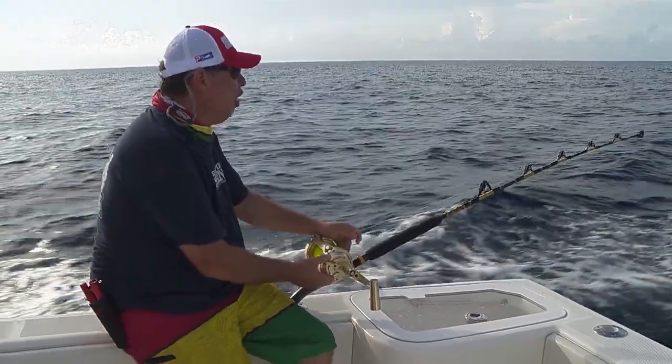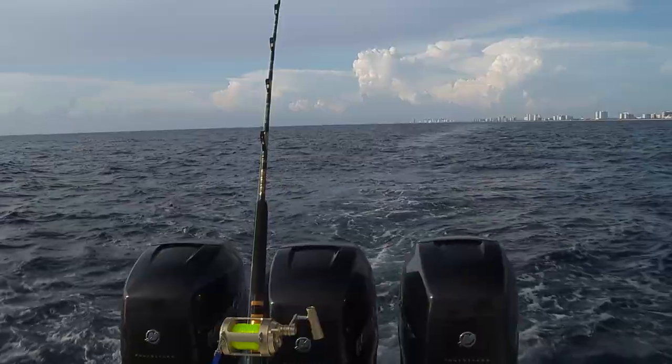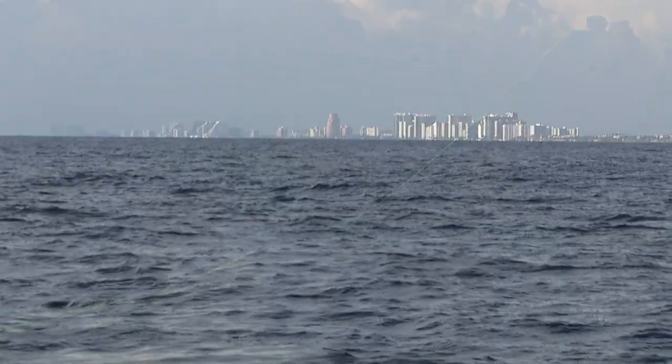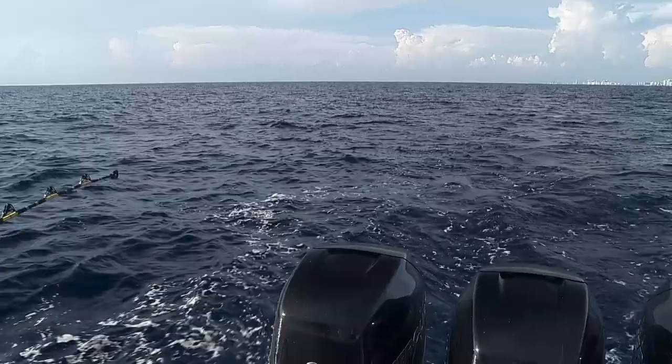Woo! Got him on. Screaming bite. Good fish, good fish. He's still going, man. Look at that, dumped at least 100, 150 yards. Looks like they're chewing. Hold on. Yep. There we go.